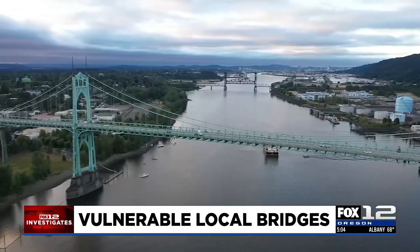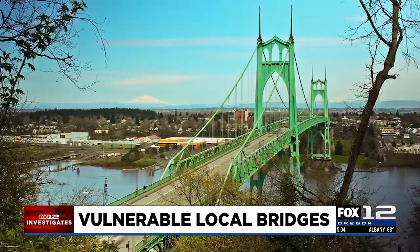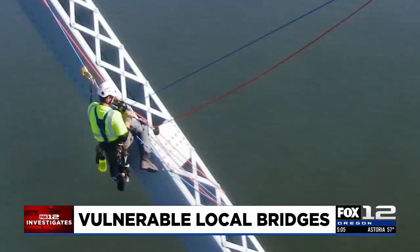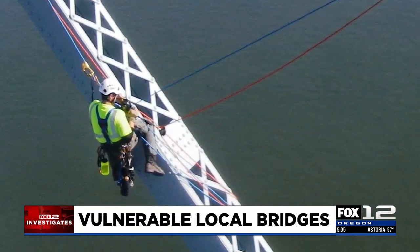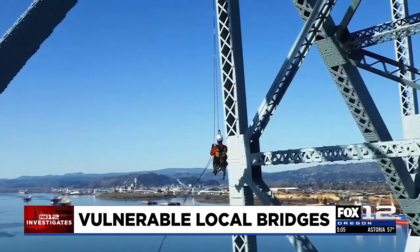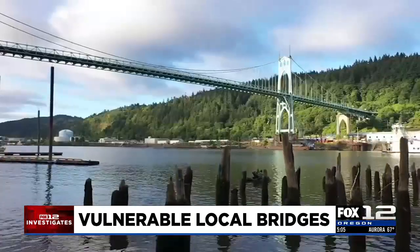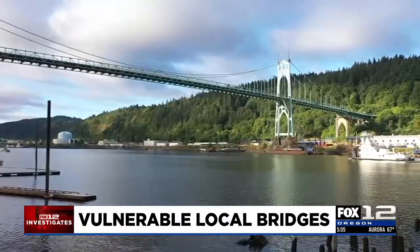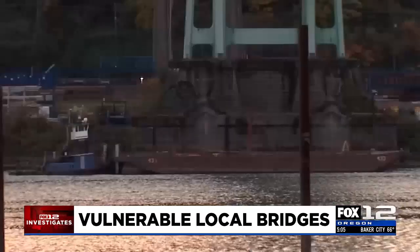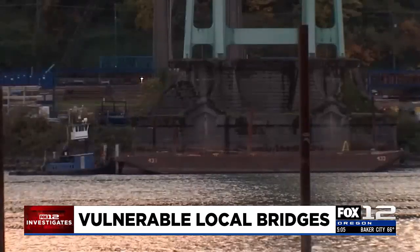Each piece of the bridge works together to support the thousands of cars crossing daily. But that also means that when one piece of steel under tension fails, it can cause a complete collapse. This is known as being fracture critical, and each of these locations falls into that category. This doesn't mean the bridges are unsafe, but it does mean that they lack redundancy, and they require special inspections of critical parts of the bridge, sometimes yearly.